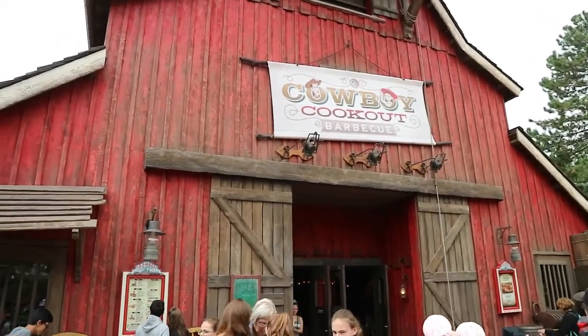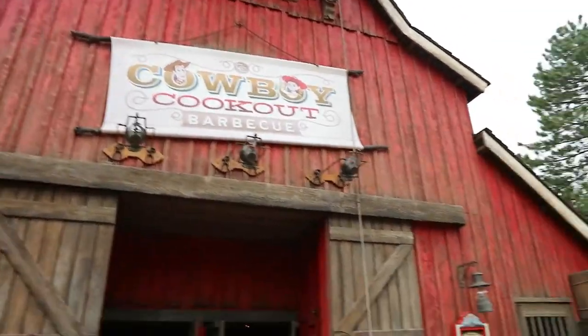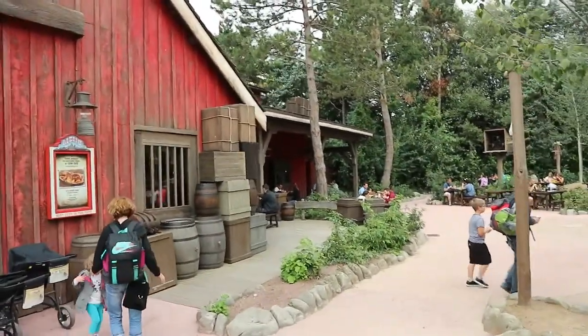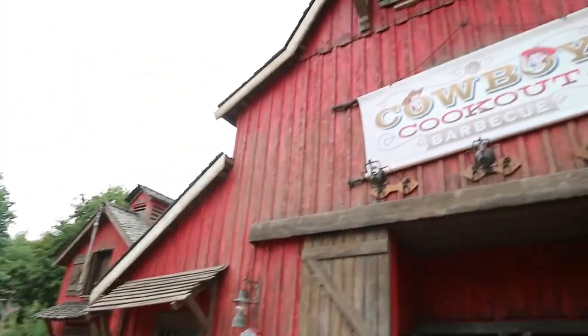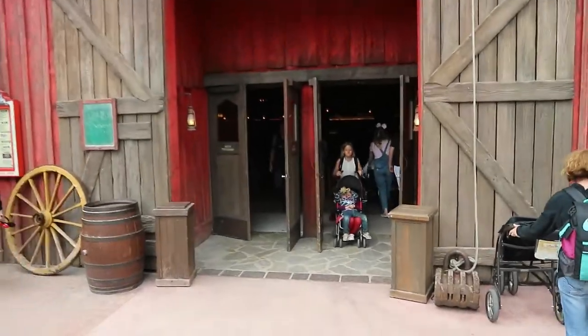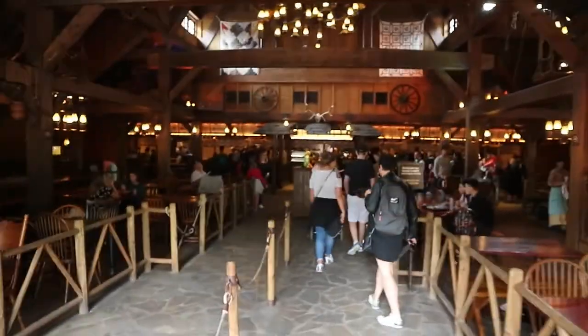So this is where we decided to go, Cowboy Cookout Barbecue. It's another little Disney restaurant. Honestly, Disney Paris have really outdone themselves with the theming on some of these places. They look awesome. A huge barn, so awesome here. We're now going in here, which looks pretty cool. The camera's doing well. So much seating in here. If you ever want somewhere to sit, oh, that's a cool look.